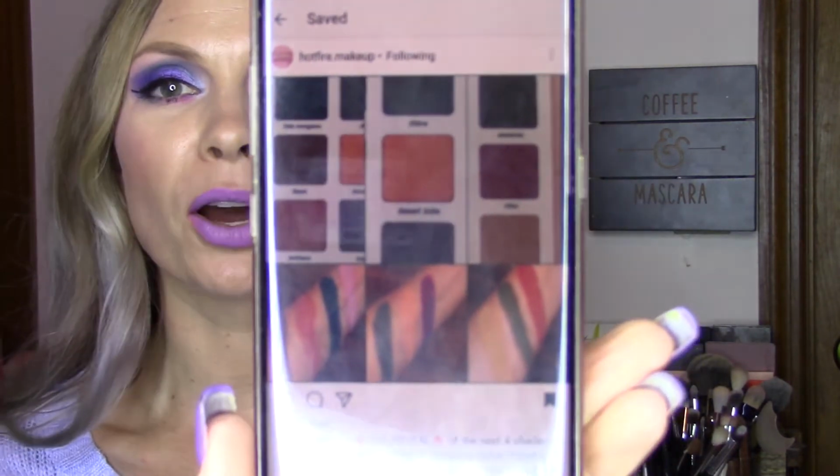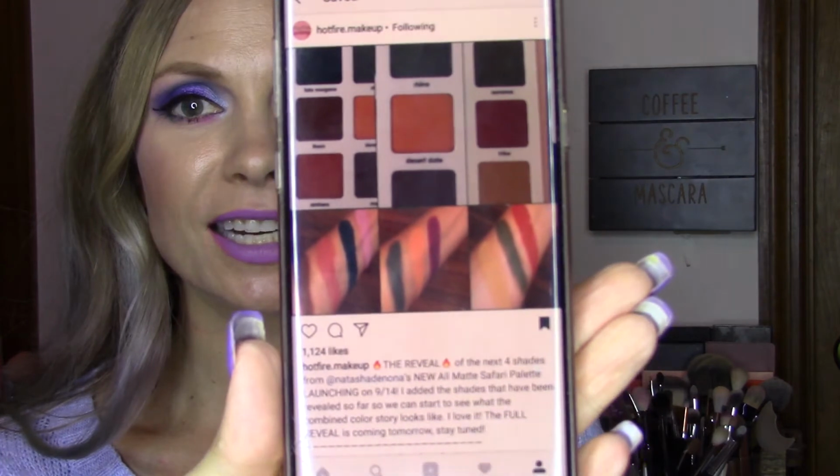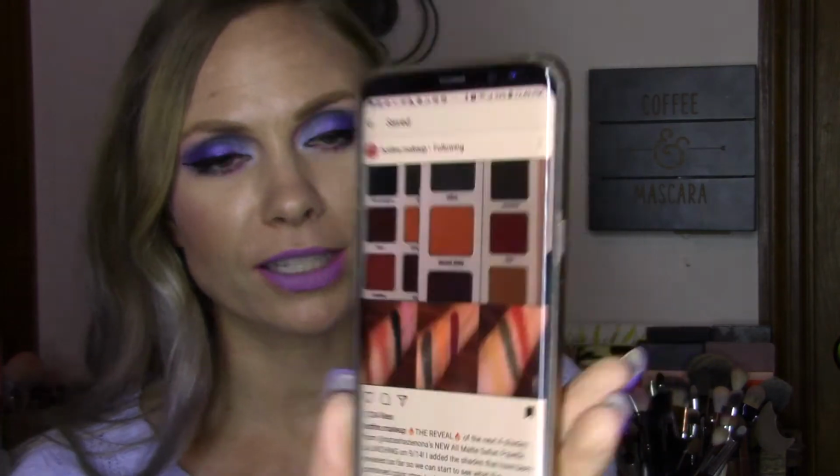And now we've got a sneak peek of some of the colors, and it looks beautiful. So we have got 3 rows revealed. Oh, you guys, look at that. How perfect is that for fall? We don't know what the price is. You know, it's probably how much it costs for my family to eat for a week. Not kidding.